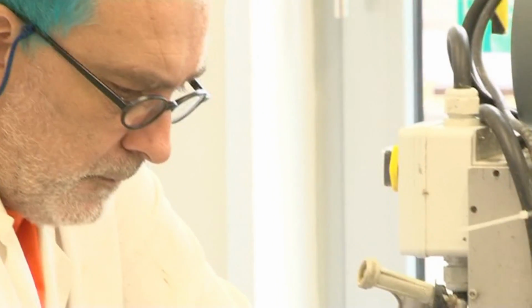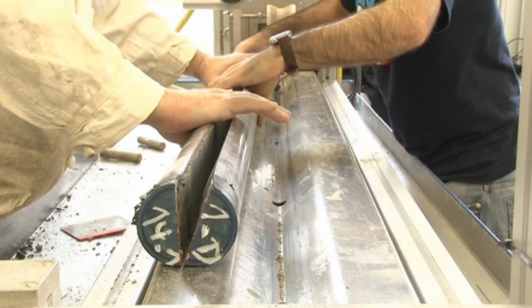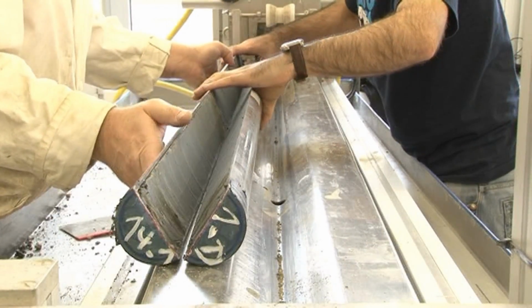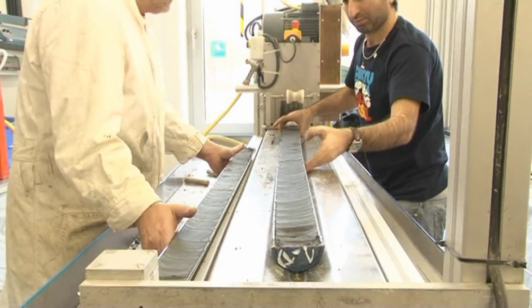One of our focuses is to work on reconstruction of the climate in the past. You can read the seafloor like turning pages of a book and therefore know how the temperature and the climate did change in the past. We need to make an effort to predict the climate for the future.